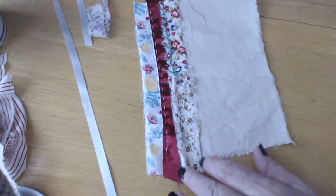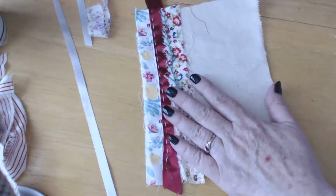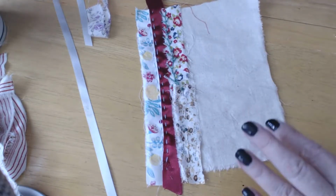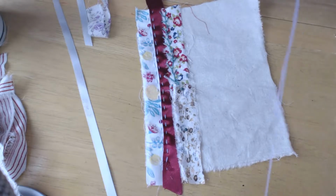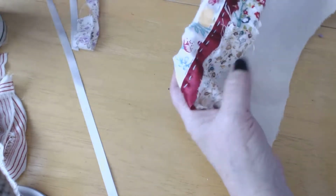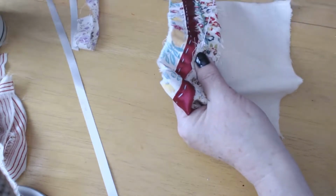See, this is what people who don't create don't understand. When you say, oh no, don't throw that tiny little half-inch scrap that's frayed and should have been put out to rest years ago, don't throw that, I need it. This is why you save them and why you need them.